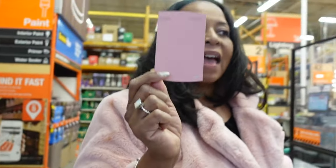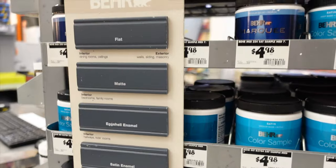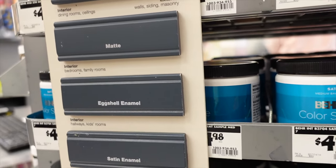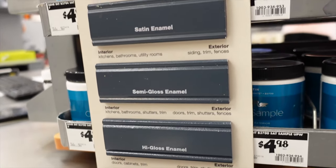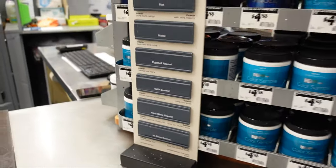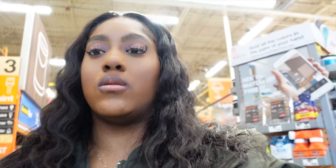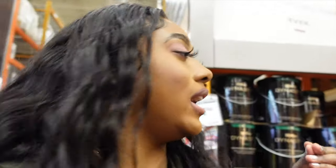So wait, we're gonna get a gallon of this? Yes. Okay, you guys. We're figuring out if we're gonna do flat, matte, eggshell enamel, satin enamel, semi-gloss, and high gloss. But we need it to be in a kid's room, durable enough to be the accent wall. It's the accent wall with her bed on it, so we want it to be durable enough to withstand touching and flipping and all of that, but not glossy and shiny.